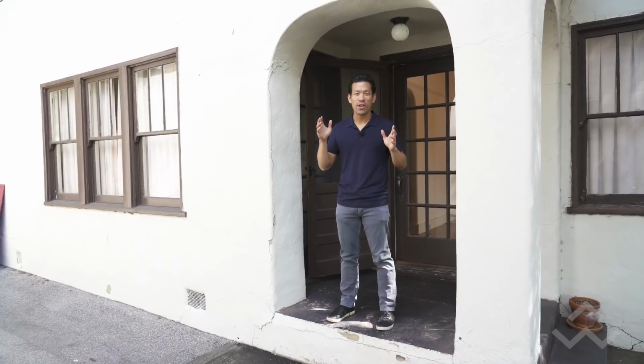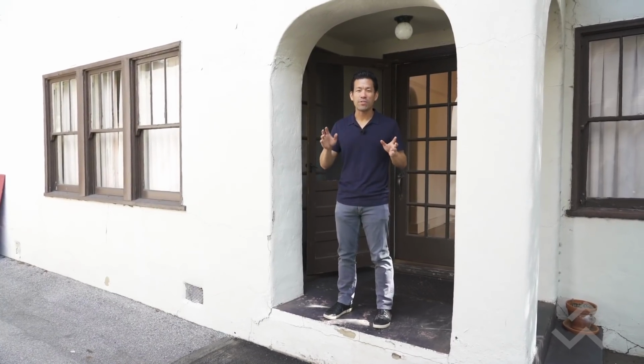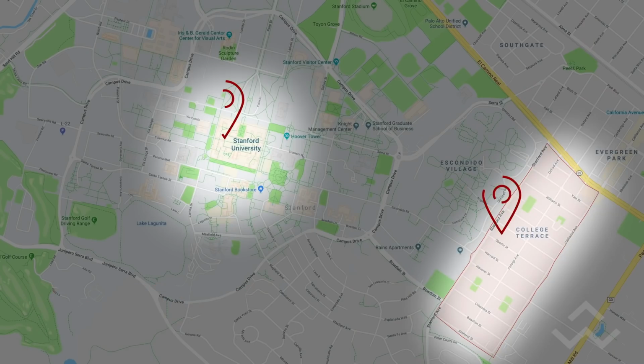Hi, I'm Alex Wang, and I sell Silicon Valley real estate. We are here at this little two-bedroom, one-bath, 1,000 square foot house in the little neighborhood called College Terrace, 12 blocks by 2 blocks, right next to Stanford University. Come on in, let me show you around.